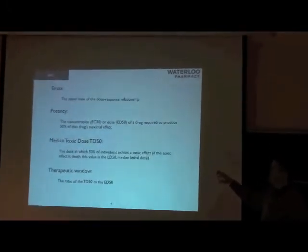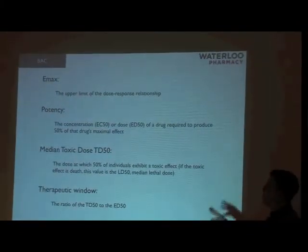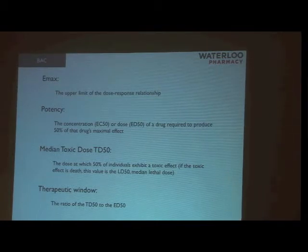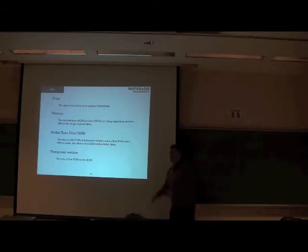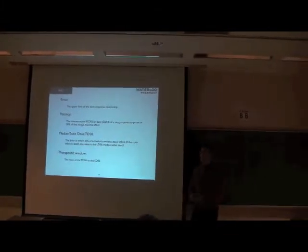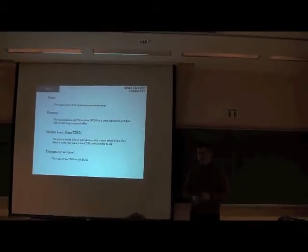Efficacy, sometimes we'll see the word Emax, which is the maximal efficacy. Potency is usually described by something called the EC50. And that's just a way of describing at what concentration of a drug do you get 50% of the maximal response. Or it could be ED50, or what dose of the drug do you get 50% of the maximal response. But then we also need to describe toxic effects of drugs, and you'll see the term TD50, the dose at which 50% of a group of individuals observe a toxic effect, or you get 50% of the maximal toxic effect.